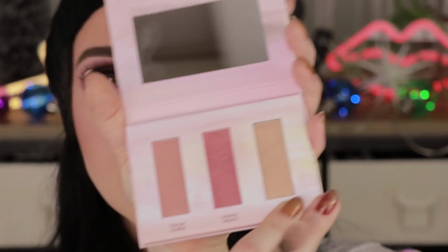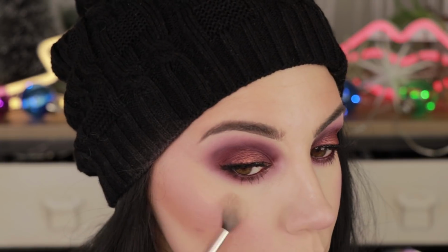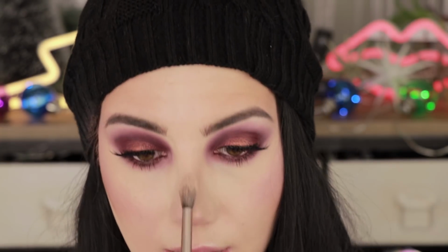Okay, I'm gonna go into the highlight shade City Lights on my Nabla highlight brush. It's a nice highlight. It's a little on the goldish side for me. I'm not usually super into more gold toned highlighters, but this one still looks nice on my skin tone. It's not so yellow that it looks bad. Little Cupid's bow action, little chin action. And that's pretty much my face done.